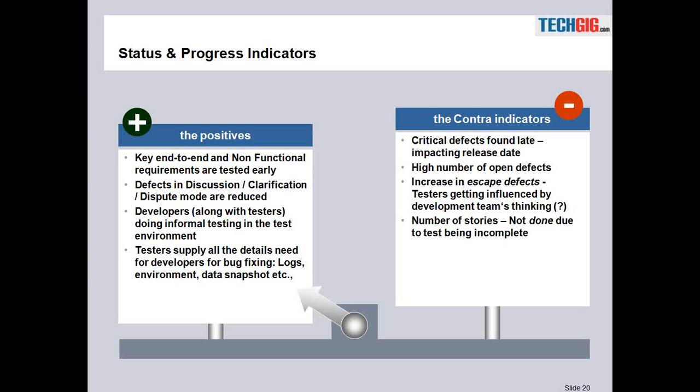We see the items on the right. Critical defects being found late, impacting the release date. That's the basic premise of what we're doing here. If you find critical defects late, then obviously something very critical was not tested early on. And then a high number of open defects, which means the preventive actions have not been good enough, and defect fixing and verification have also not been good enough. So it shows an overall deficiency in the sprint progress and in the testing side.